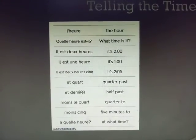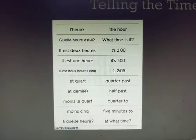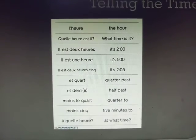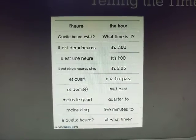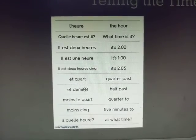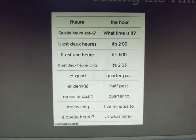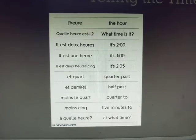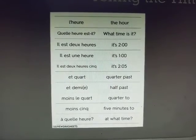Here are some words. L'heure. Quelle heure est-il? Il est 2 heures. Il est 1 heure. Il est 2h05. Et quart means quarter past. Et demi, half past. Moins le quart, quarter to. So if you say il est 1h15, you mean it is 1 and quarter. That is 1:15. If you say il est 1h30, it means 1:30. Moins 5, 5 minutes to. À quelle heure? At what time?